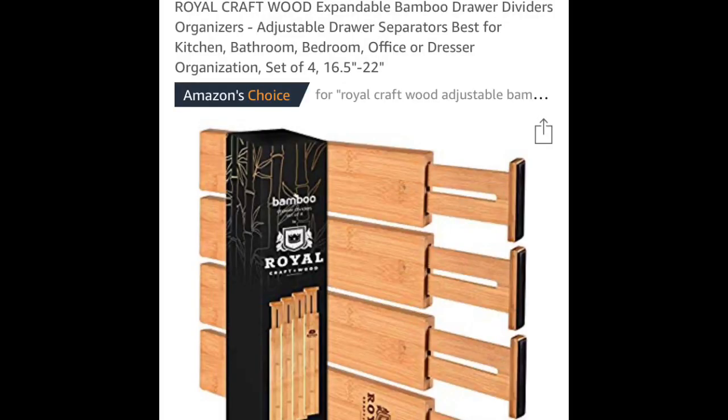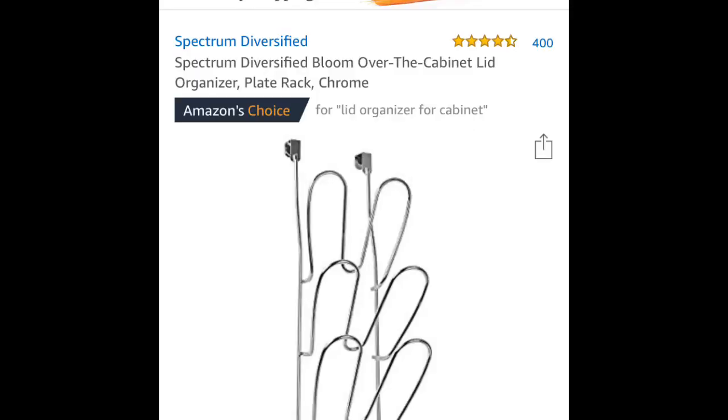Also, if you don't want to use the plastic dollar store inserts for your drawers and silverware, you can get some really nice looking bamboo drawer organizers that I found here on Amazon as well. I don't mind the dollar store drawer organizers, but just other options. And they also have over the door pot, pan and lid holders that you can use. So just a few things to name in the kitchen.